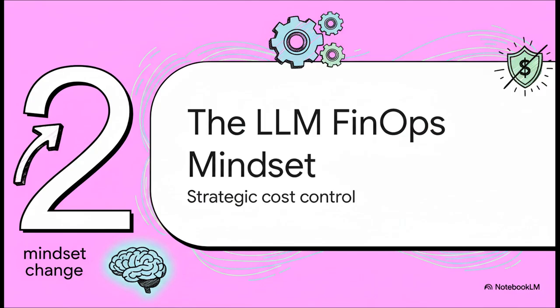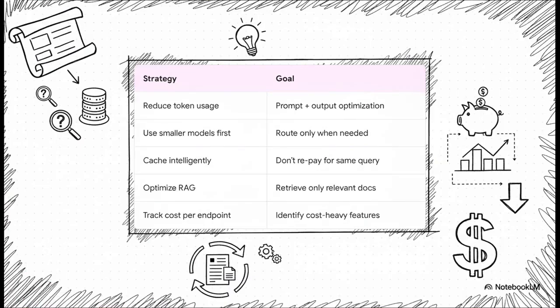Okay, so we've diagnosed the problem. Now let's talk about the solution. And it starts not with a line of code, but with a shift in how you think about all this. It's all about the mindset. Think of this as your new playbook. The core idea here is just be intentional.